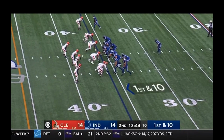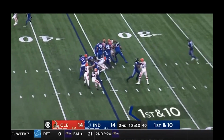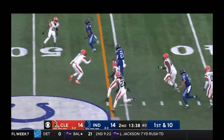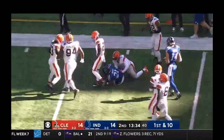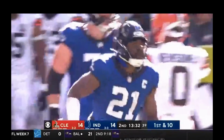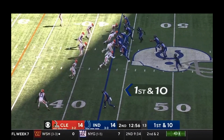Boy, he knew in this game. Yeah, they needed something with the departure of Deshaun Watson. He felt the psyche change. Look at Moss. Little shake. Moss into the second level. How good has he been for this offense? Has been tremendous for Jim Schwartz in this defense.